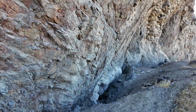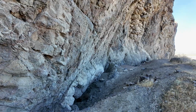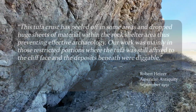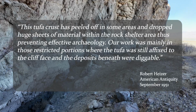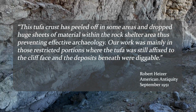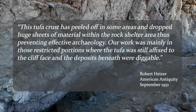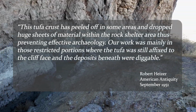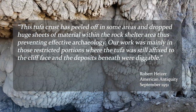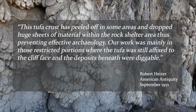In the September 1951 issue of American Antiquity, archaeologist Robert Heizer describes the geology of the site by saying, "This tufa crust has peeled off in some areas and dropped huge sheets of material within the rock shelter area, thus preventing effective archaeology. Our work was mainly in those restricted portions where the tufa was still affixed to the cliff face and the deposits beneath were diggable."